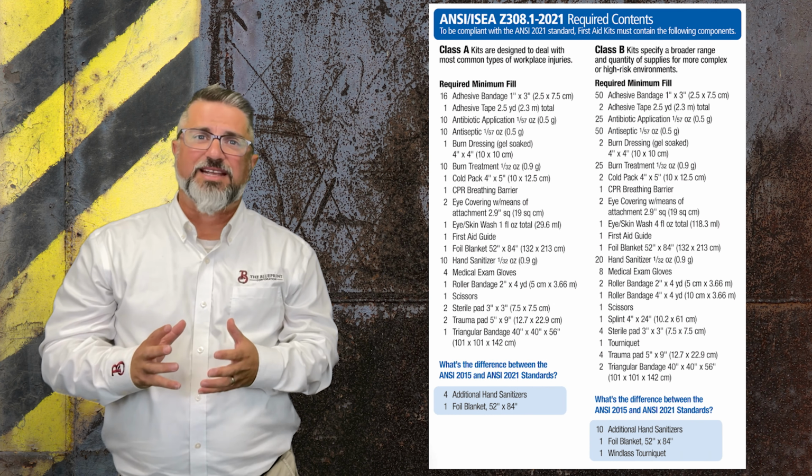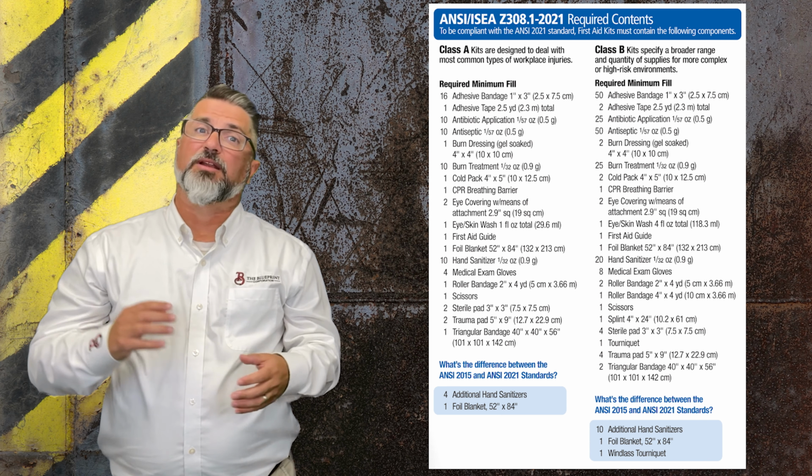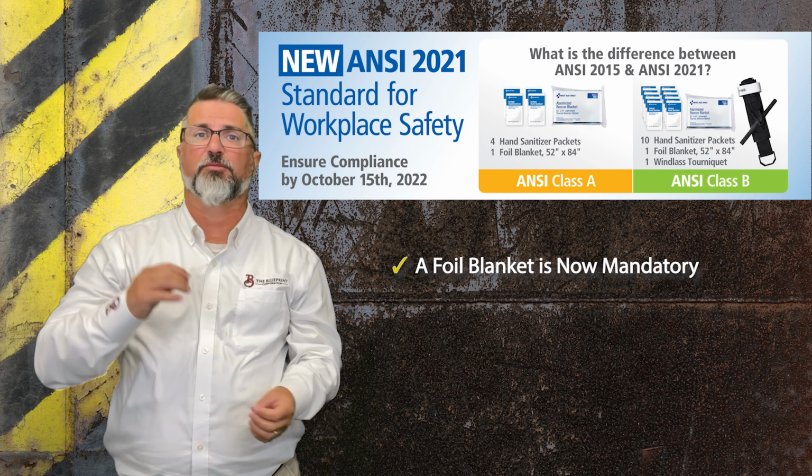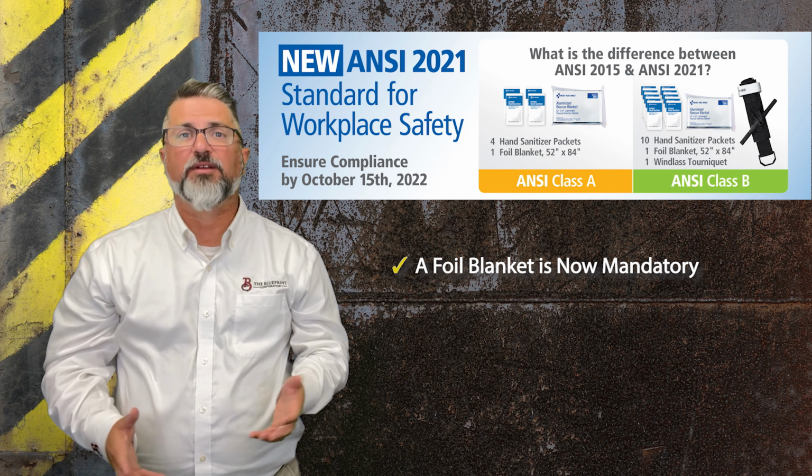This edition retains the kit classification for Class A or B, depending on your work environment, and also includes several notable updates. Such as, a foil blanket is now mandatory. This was considered based on an assessment of similar international standards and in recognition of multiple purposes that the item can serve, such as treating hypothermia, acting as a windbreaker, or worn as an emergency waterproof wrap.